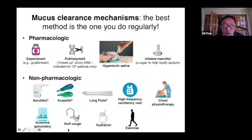I mentioned to you about huff cough. Very important to keep hydrated. Very important to exercise in moderation and to your ability. By exercising, you're expanding your lungs in different lung volumes.